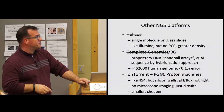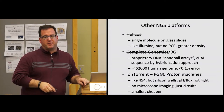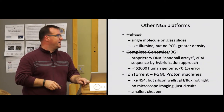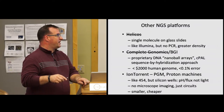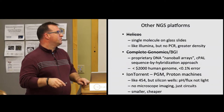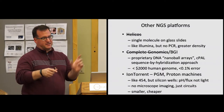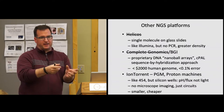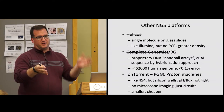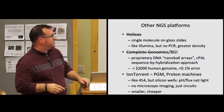Complete Genomics was another kind of stealth technology that was around for a while. You could never buy a Complete Genomics machine. You could only send your DNA to them for sequencing. They had these proprietary DNA nanoball arrays and a combinatorial probe anchor ligation, sequencing by hybridization approach, which is essentially kind of like a tiling microarray, where if you already knew what the sequence of the genome was that you wanted to sequence, you could do it that way.